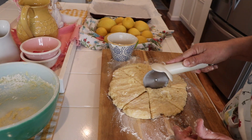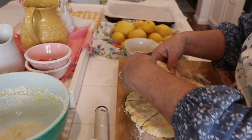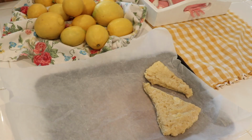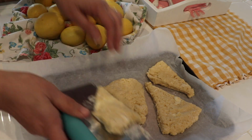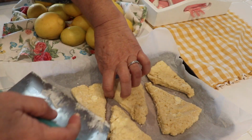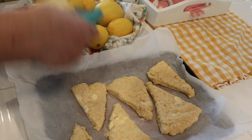Like I said, this is the first time that I made this into lemon scones, and I think next time I would increase the flour to 2 cups instead of 1 2/3 cups. It was a little bit wetter and stickier than what I'm used to. Once I started putting them on here, I realized I probably should have used a bigger baking sheet.